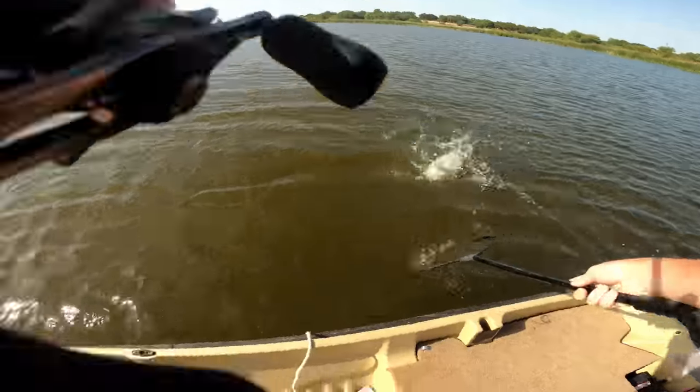Me and Ryan have both agreed, but it said 3.2, and then it said 3.2 kilograms and said 3.4. It doesn't know what it wants to say, but that is an absolute 8 pounder trophy largemouth bass. But we're gonna let her go so she can go make babies. You go, girl. Oh, my bad. Yep, there she goes, dude. Fish pump, man. Let's go.